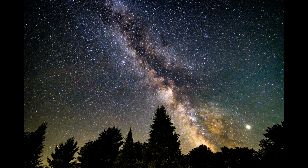You can even see the Milky Way with your own eyes here. I was happy to be able to get this incredible photo just in my own backyard.